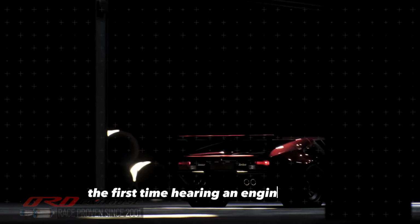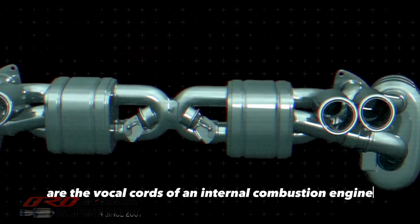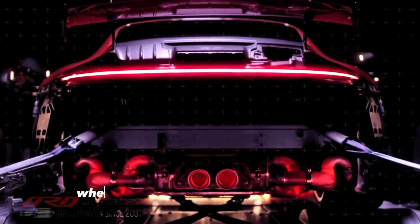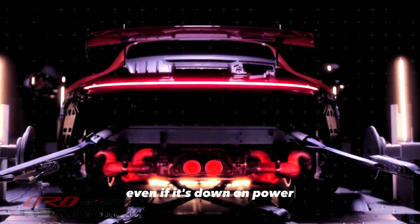First time hearing an engine startup leaves an everlasting impression on the mind. Those metal cylindrical tubes are the vocal cords of an internal combustion engine. It can communicate how many cylinders it has and if all of them are firing, whether the air-fuel ratio is too rich or lean, even if it's down on power.